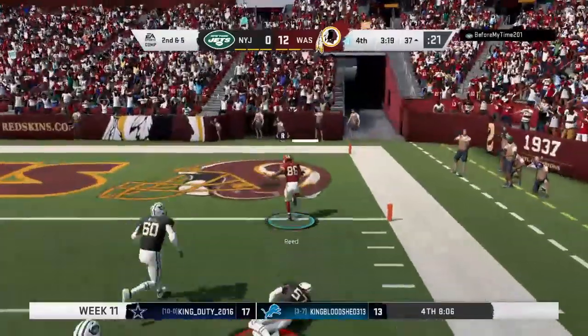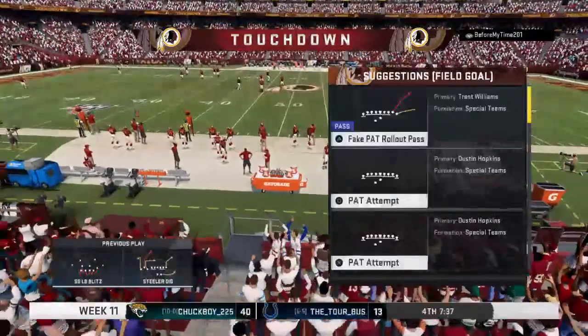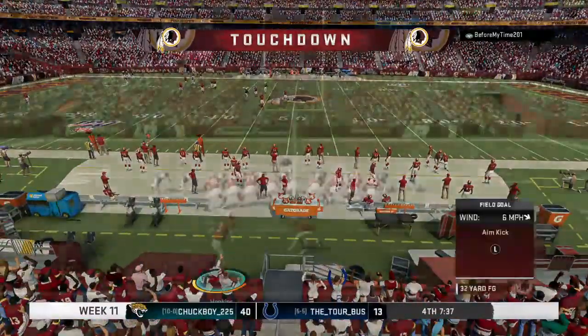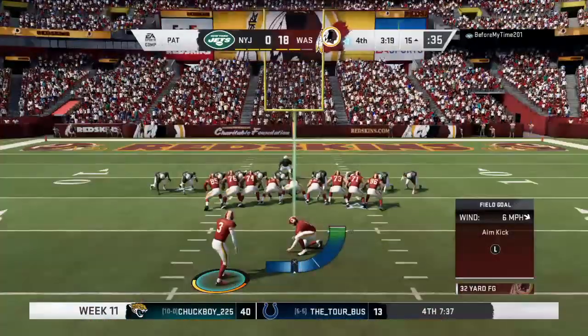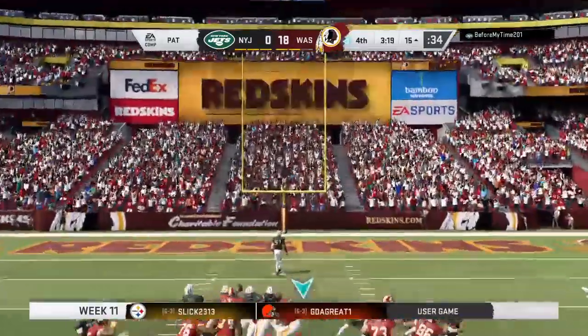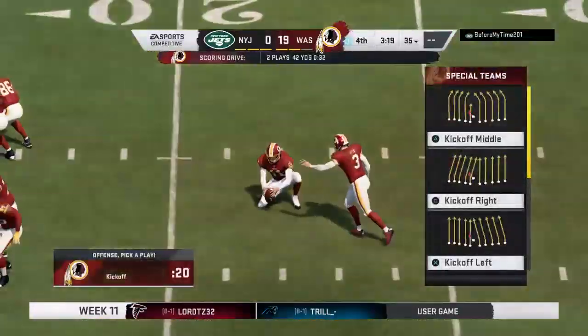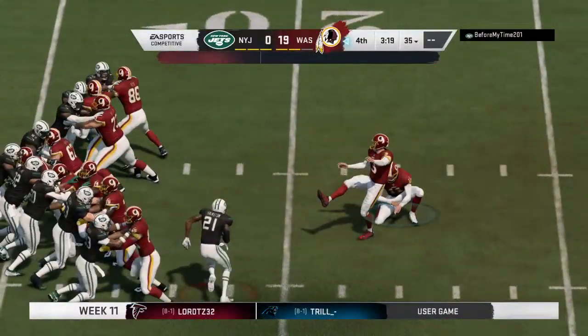Now this one to his tight end out on the right side. Touchdown, Washington! Jordan Reed, his 2nd touchdown on the season. And the Redskins are able to stretch the lead out further. Extra point good by Hopkins. And that will make this a 19-point game.